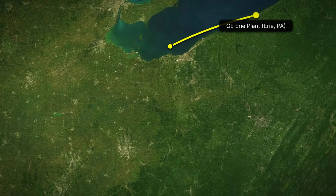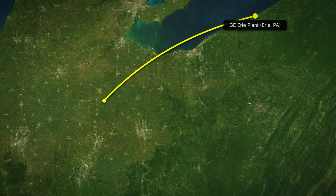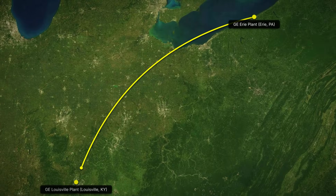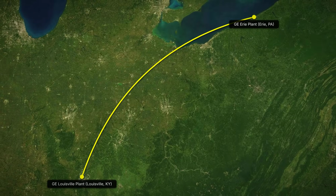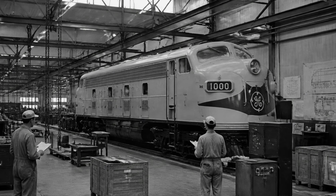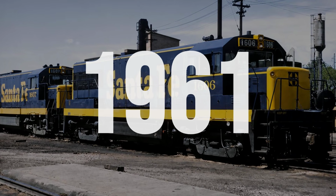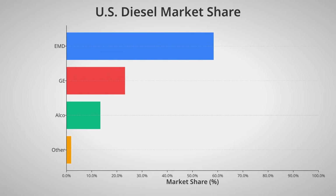A refrigerator assembly line at General Electric's Erie, Pennsylvania plant is moving to a new facility in Louisville, freeing factory floor space for locomotive production. General Electric exits and becomes Alco's competitor. The U-25B enters domestic service in 1961. Within 4 years, General Electric displaces Alco as EMD's primary competitor in North America.